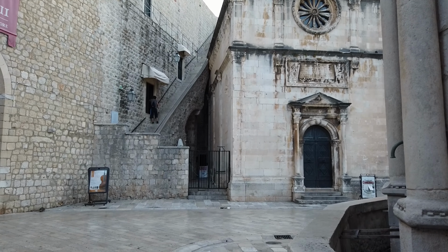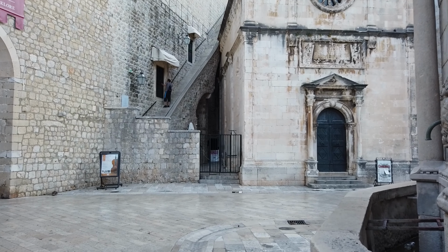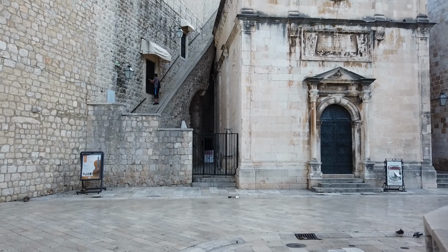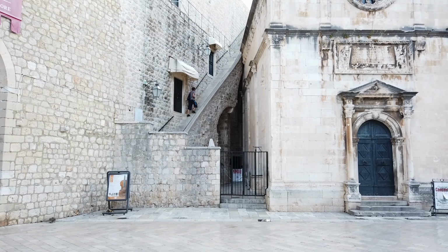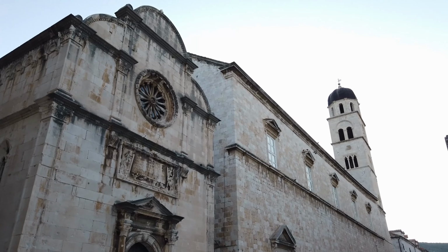This right in front of me is the gate to the wall. Someone's up there. I wonder if they have keys because it looks like there's an apartment right there. So I guess people live maybe in the wall or work there. So people need to go there anyway. So I guess they have keys to get into the gate. Pretty weird, huh?